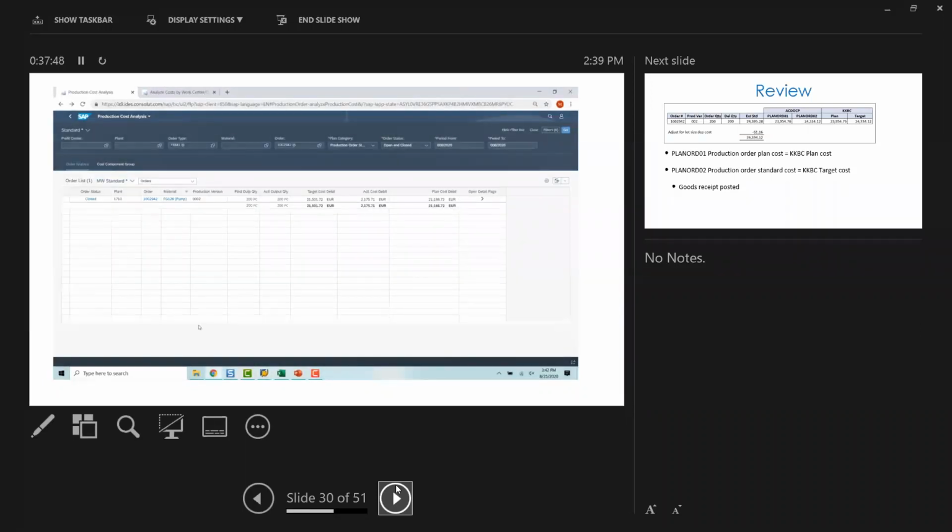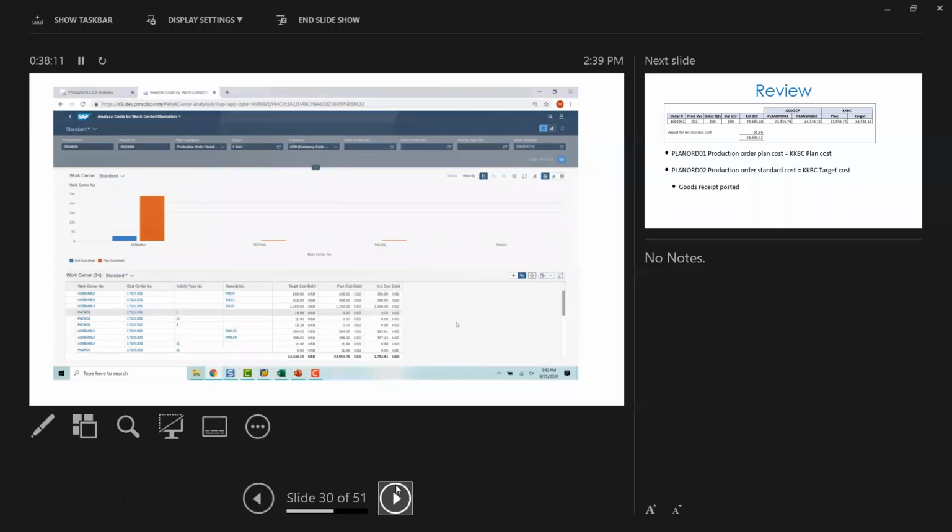Now, let's look at this production cost analysis. First, I want you to note that this is in euro, not US dollar. This is, to me, kind of a cross between KUIS and KKBC. I like this report a lot. In my filters at the top of the screen, you notice I have it filtered on production order standard. And I could toggle over to the Work Center report, but I had it open already in the background. So let's take a look here.